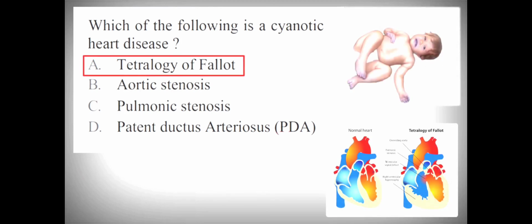Infants with tetralogy of Fallot can have a bluish looking skin color called cyanosis because their blood doesn't carry enough oxygen. At birth, infants might not have bluish looking skin, but later might develop sudden episodes of bluish skin during crying or feeding.